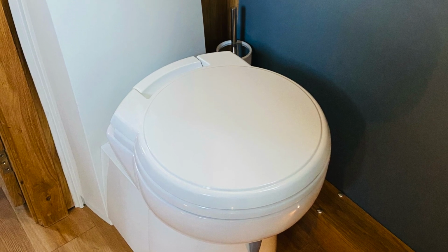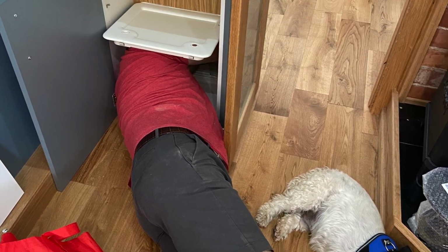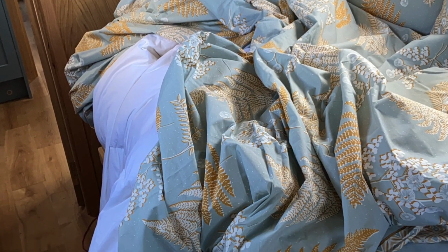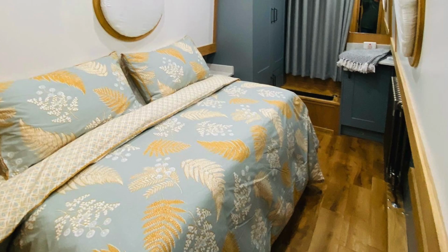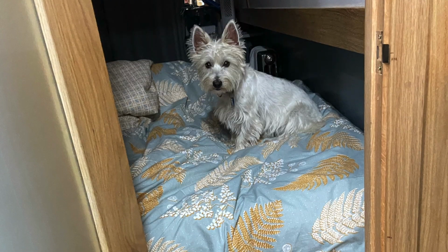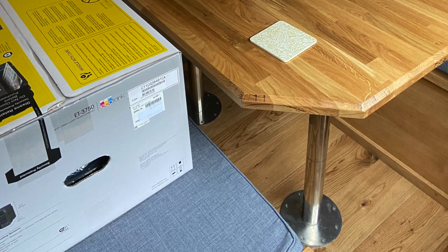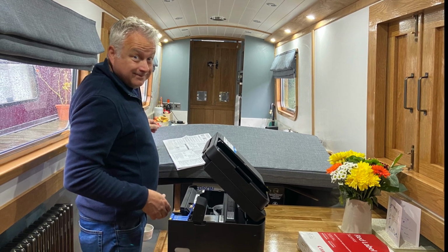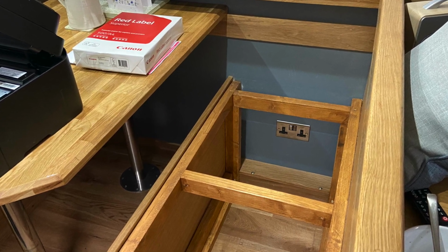Next job was to make sure the toilet was working and that the cassette was fitted correctly. No one warned us how hard it was going to be to put on a king-size duvet cover in such a small space. And we figured out how to extend our crossover bed. We got Pete's home office up and running, and we bought a new printer that we made sure would fit under the dinette seat. We had the builder add an extra socket to plug in the printer.